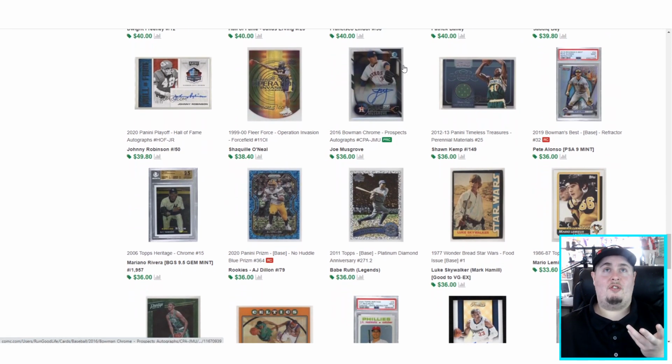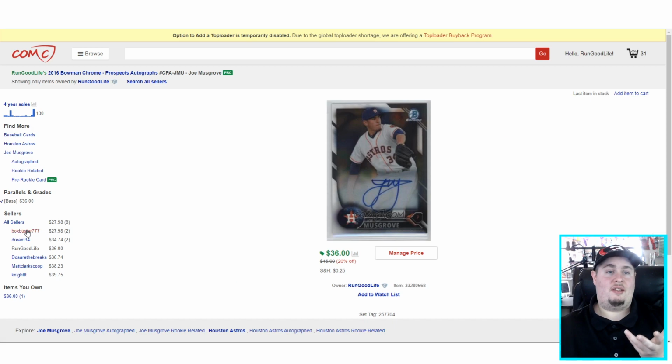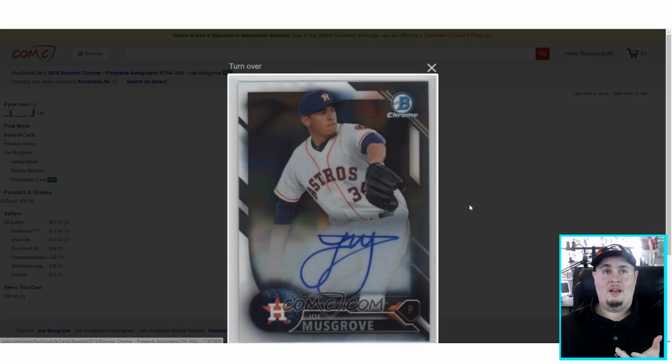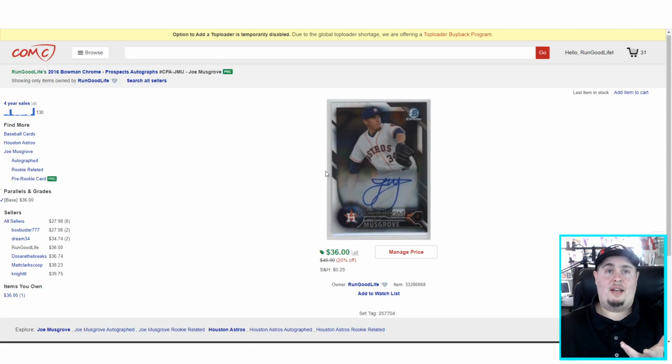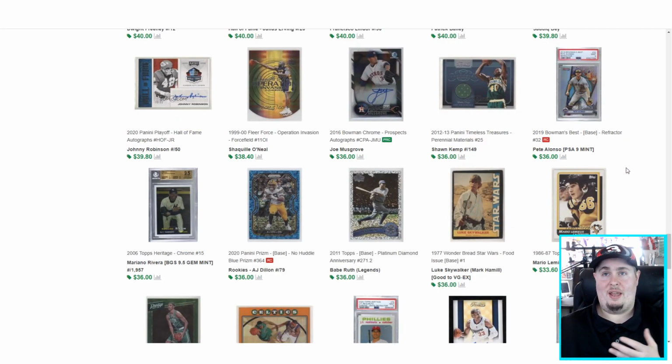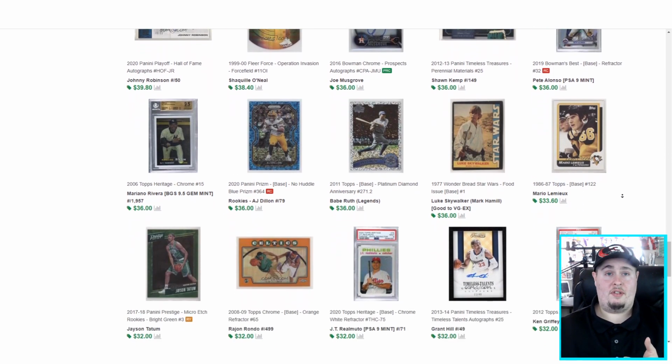I've got a Joe Musgrove. I'm probably going to lose money on this. You can see over here, somebody asking $27.98 for one. That's my good buddy Boxbuster. And by my buddy, I mean, I don't know who he is, but he is a flip monster on COMC. I would love for him to do one of these series, but pretty sure he doesn't have a YouTube. So I might need to. Let's see what I'm in that for. In that for $29.74. So I'm probably going to lose money on that card. And that's okay, because we don't like to sink money into cards and then forget that we have them and never price them out for sale.